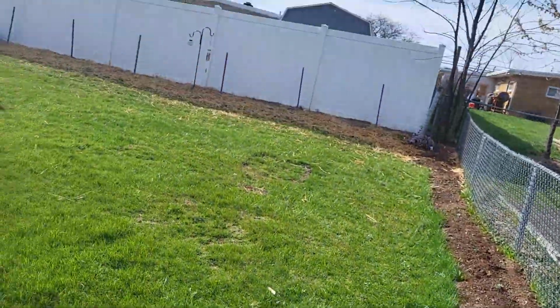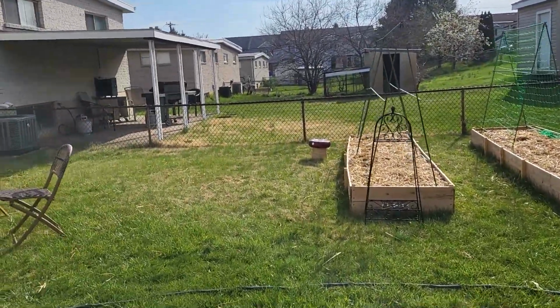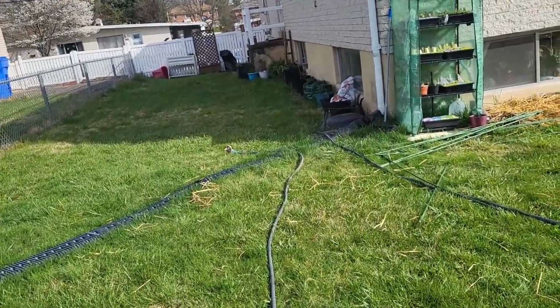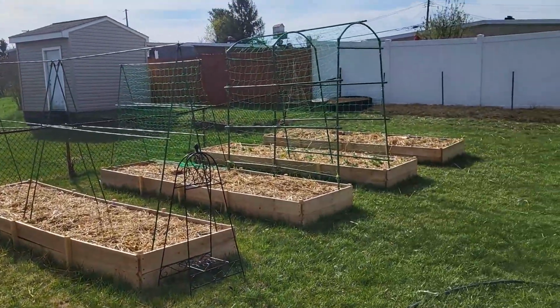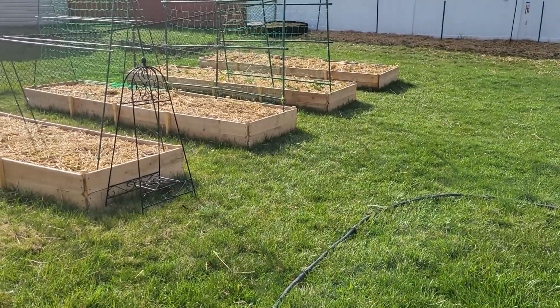So yeah, that is the garden right now as of April 8th, and I can't wait to see what ends up happening as we go through the season here. This is going to be so beautiful when it's all lush and green, and yeah, can't wait to share it with you.